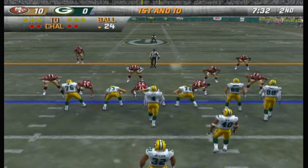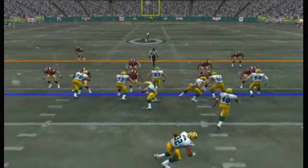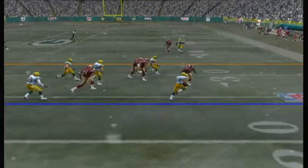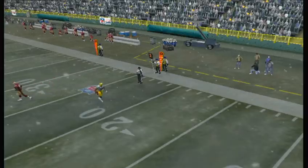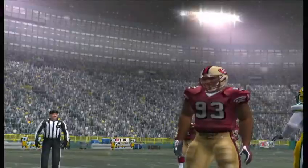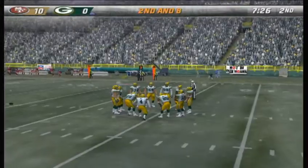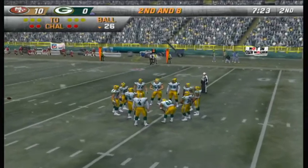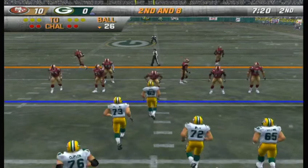First and 10. Gets the toss to the right. Big hit on the ball carrier. This team's always trying to get a good mix of run and pass plays. Ball on their own 26.